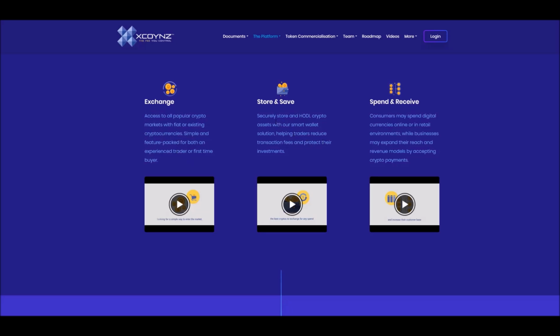Store and save: securely store and hodl crypto assets with our smart wallet solution, helping traders reduce their transaction fees and protecting their investments. The smart algorithm looks at the crypto that you have, and it will actually give you suggestions as to what you should hold and what you may want to sell or so on. So that's actually pretty cool. It seems like a definite element of AI in the algorithm.